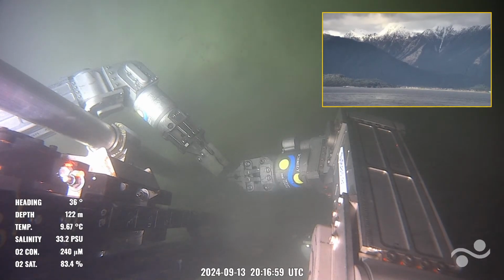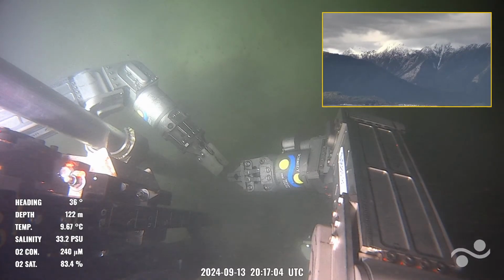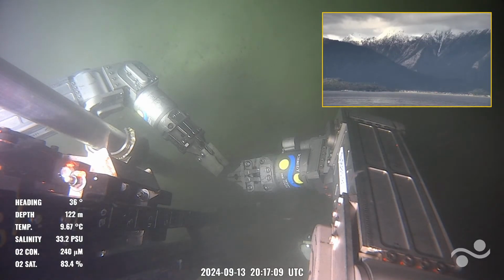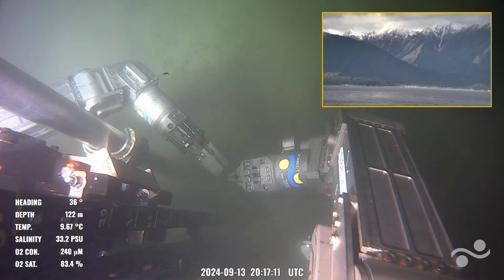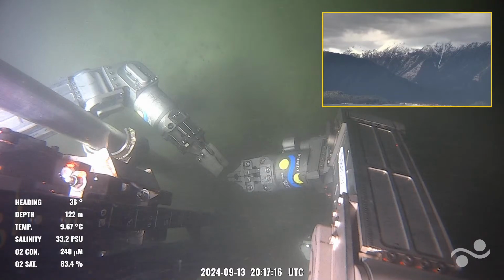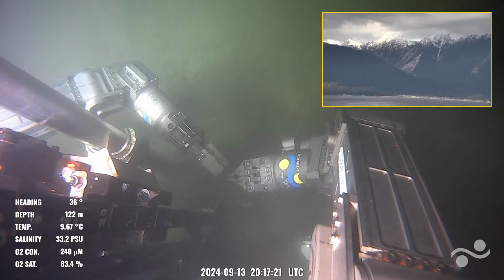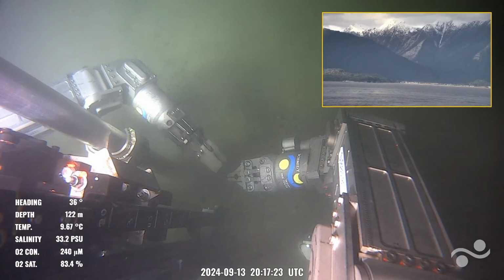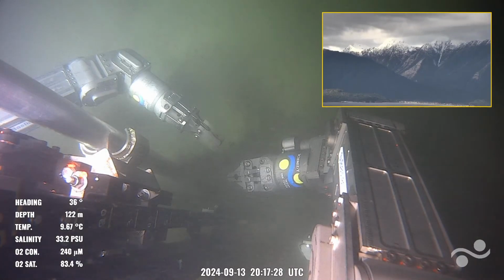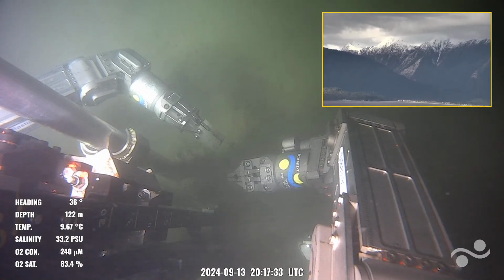Yeah. Okay, now we got the vibrocore in position. We're in a new spot on the seafloor. What's that? Something wrong with our clamp. Stand still. Oh, okay, sorry. All right, you have to nudge it again. It's just air in there or something. So you can see how close we are to the shore here. It's a very near shore site for this ROV dive.